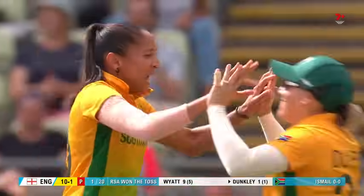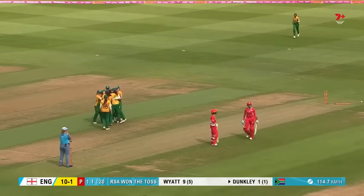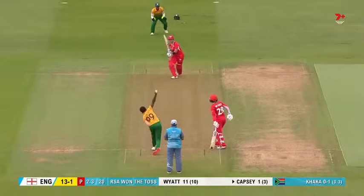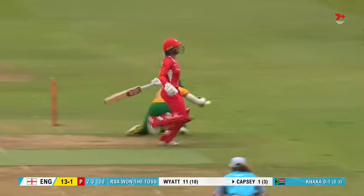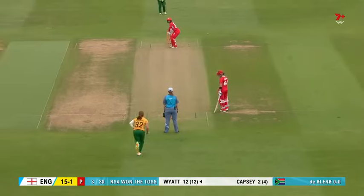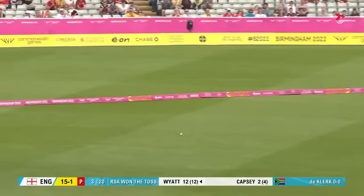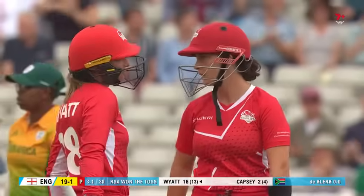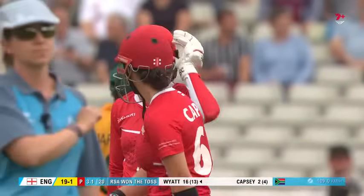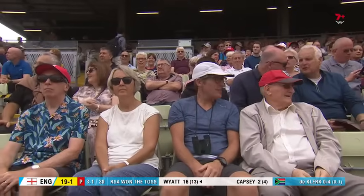Wow, what a delivery! Yorker and Dunkley beaten, all ends up. And there is that fearlessness, walking out of her ground. It's really well placed by Wyatt, offered some width, controlled boundary. And not bowling to her field, given that all the fielders are up on the offside.